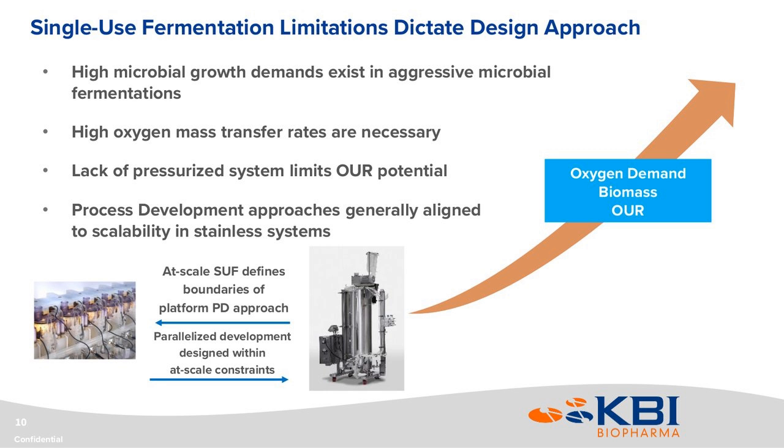Traditionally, process development has been aligned to scalability in stainless systems. Now our at-scale equipment defines the boundaries of the platform process development approach. The two are interconnected, where there is parallelized development designed with at-scale constraints. I'll go into that more in these next slides, where I talk about the platforming here.